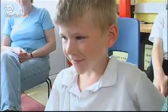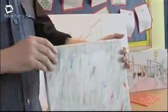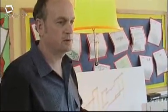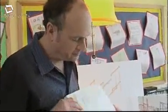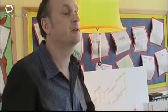Does anybody know what recycling is? When you put stuff in a bin and you recycle it, you take it to the dump and it works again. You know what you use for cleaning, stuff called detergent? Well, this is made of the bottles that it comes in. It all goes away and it's all melted down and squashed flat and made into big sheets.